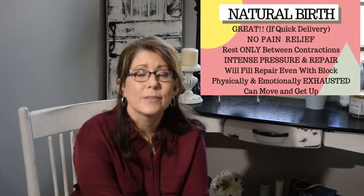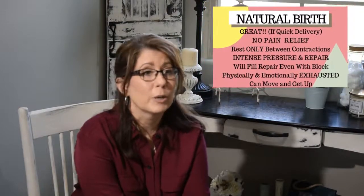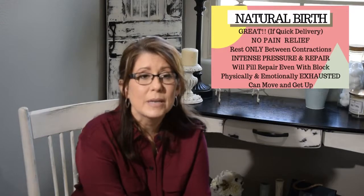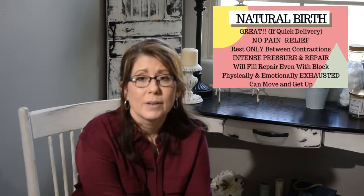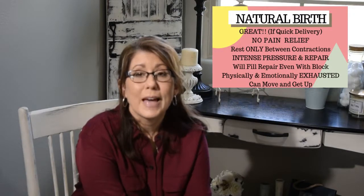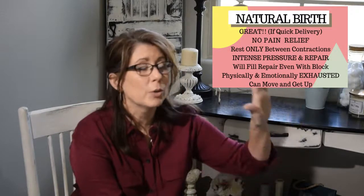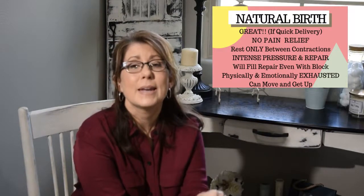Not saying that you can't do it, but what they don't tell you is if you have a repair, whether it was a laceration, a tear, a cut, an episiotomy, they have to sew that up. And there is not enough lidocaine, I believe, in that hospital for you to go numb. So it has nothing to do with naturally delivering. It is the pain afterwards.